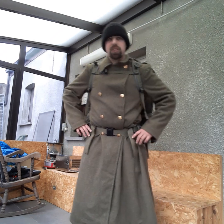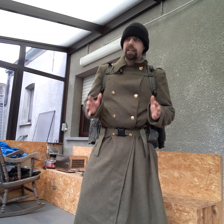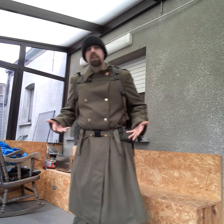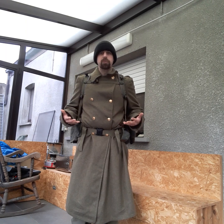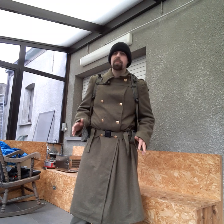Alright, you bastards, this is Some-Belgian-prepper, and today I'm going to talk about a piece of clothing that has saved millions and millions of lives. And that is the woolen trench coat or the greatcoat or a long coat. There are different names for this, but it has to be made out of wool.